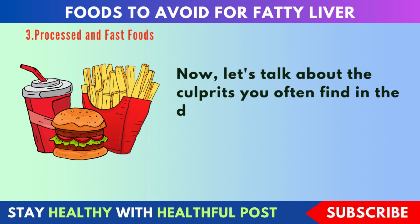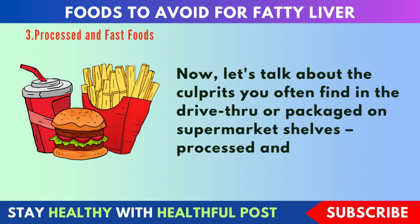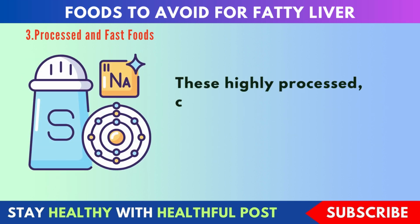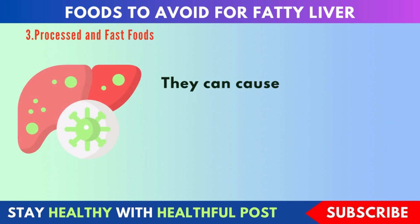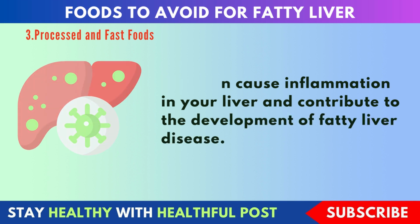Next, processed and fast foods. Now, let's talk about the culprits you often find in the drive-thru or packaged on supermarket shelves, processed and fast foods. These highly processed, calorie-dense foods are loaded with unhealthy fats, sodium, and preservatives. They can cause inflammation in your liver and contribute to the development of fatty liver disease.